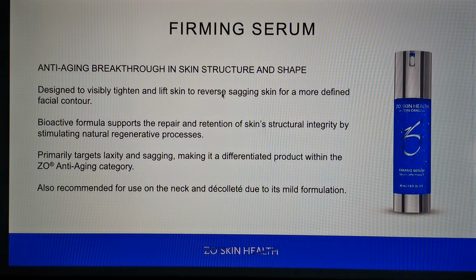You could also recommend this product readily for use on neck and décolleté because it's an ultra-mild formulation, and those areas tend to be more sensitive to aggressive treatments. And we also know that the sagging in the neck and the décolleté and the crepiness you see there is very consistent with the biological issue that we're going to discuss here in a moment.